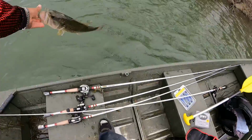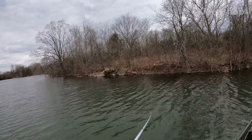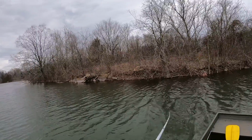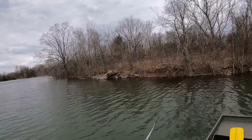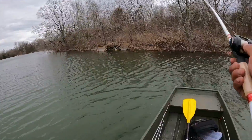That's pretty fishy. They hitting it, they just hitting it real subtle, man. Real subtle. One had my bait earlier, was just swimming with it in his mouth. I never could catch up with it enough to set the hook.